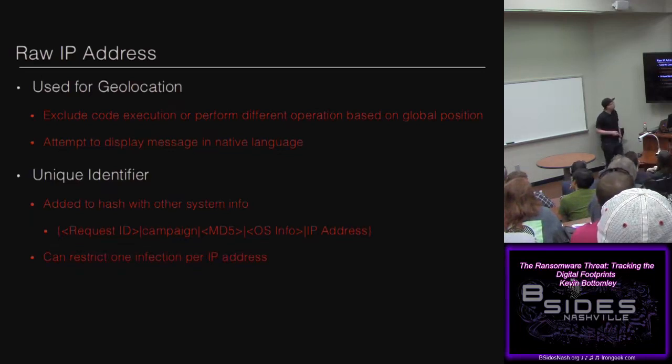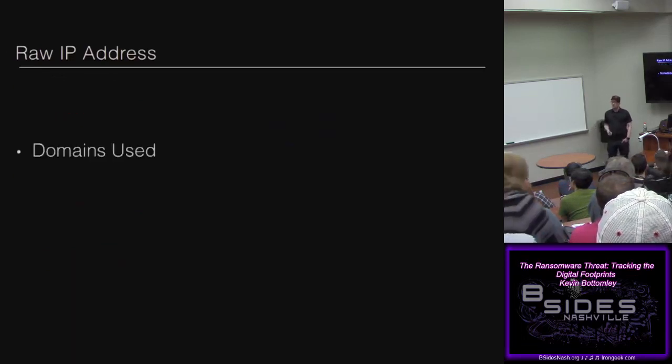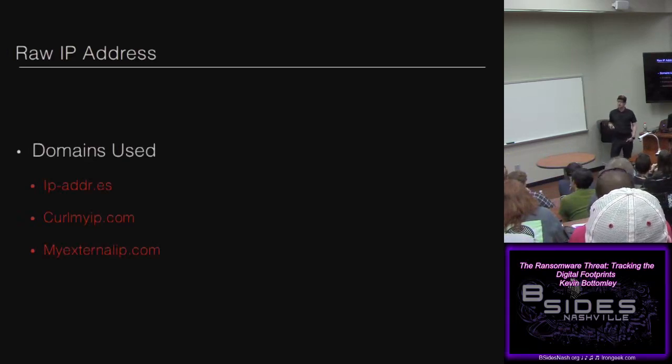It's also so they can only make it so one IP address gets infected at a time, so it makes it harder to research what's going on. Exactly. So as I was saying, there's three primary domains that we use: the IP address, the curlmyip, and myexternalip.com. The IP address was actually the main one that was always used, and the other two were just used as backups in case for some reason the IP address couldn't be reached.